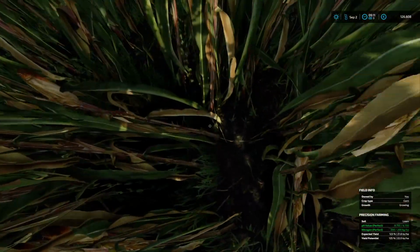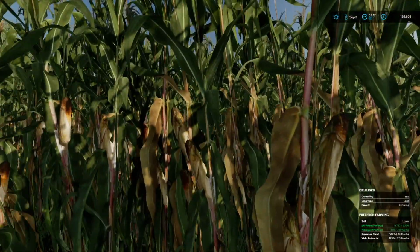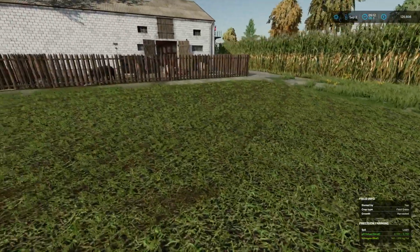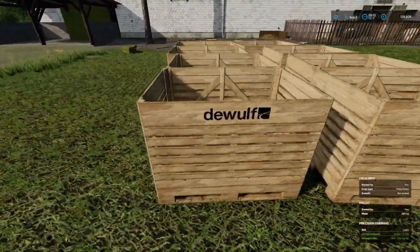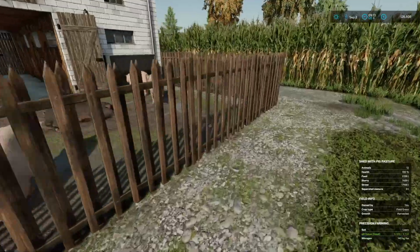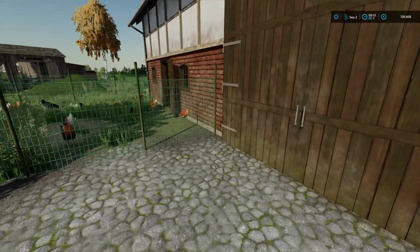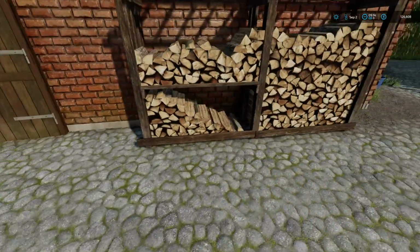Is there wheat in between here? Possibly. This is ready to harvest, which is good. And this should be ready to harvest. Yes. So, I have brought over these for the red beets. Let's check the pigs as well. Yeah, they're good. And the chickens. Ooh, I'll put a bit in for the chickens.